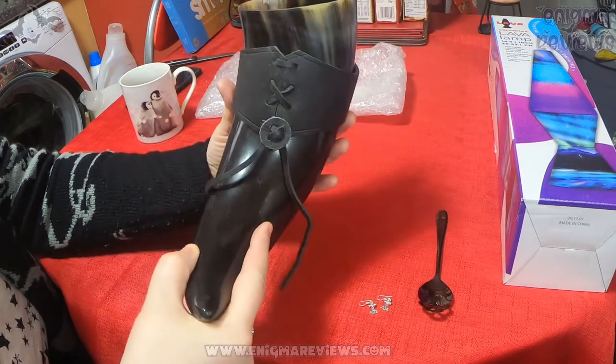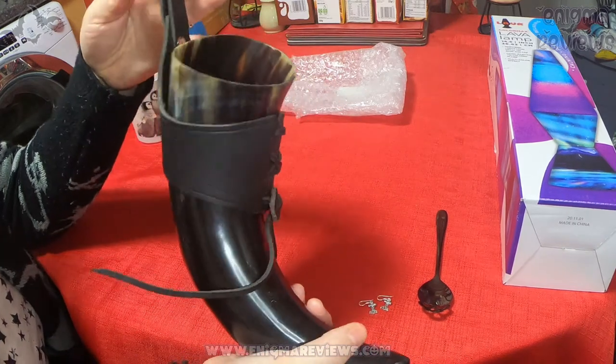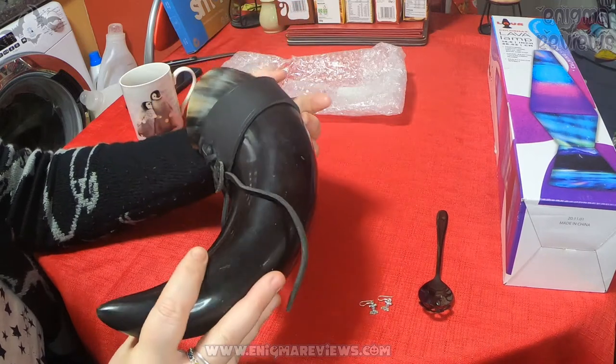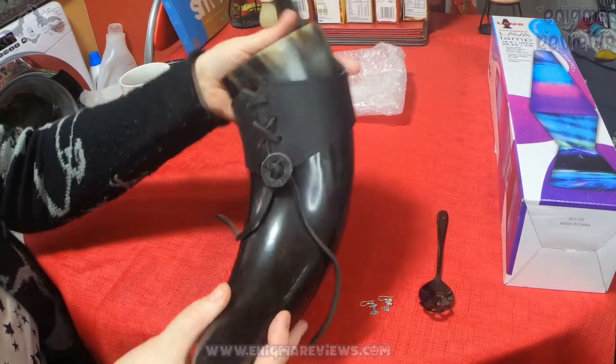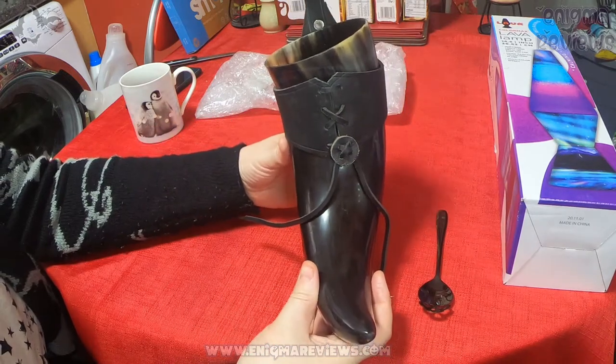I will be using this as a prop to do a cosplay of Vikings for TikTok, but I just thought I wanted it as an ornament. I'm gonna get a stand for it as well, so it can sit on the stand.